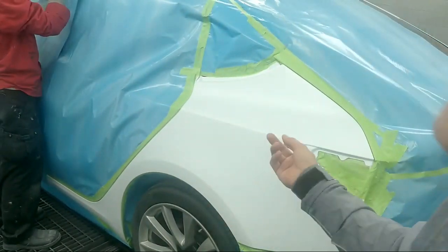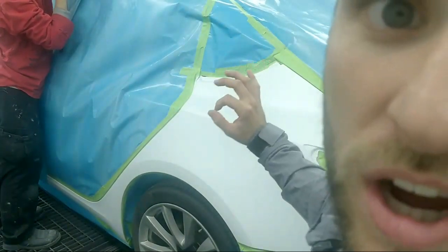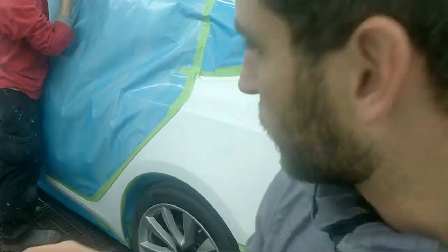Just wanted to bring you in here, and hopefully you'll learn something, maybe what not to do. We got a little factory defect on this Tesla. It's a little black dot. We're just gonna put a little bit of base on it and clear the rest.